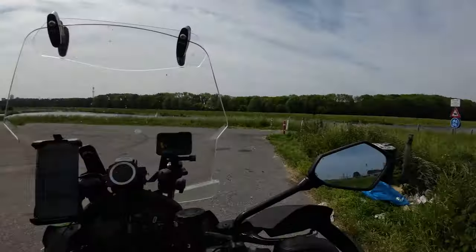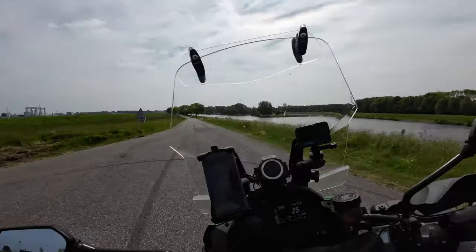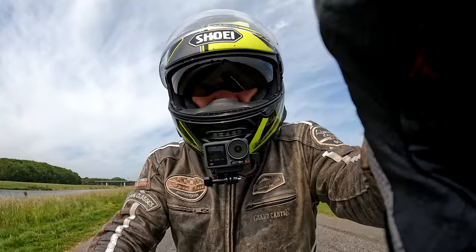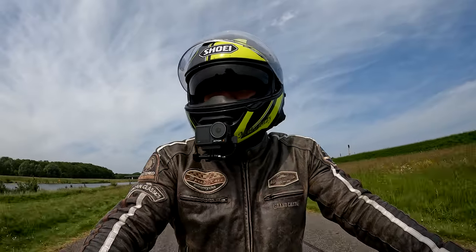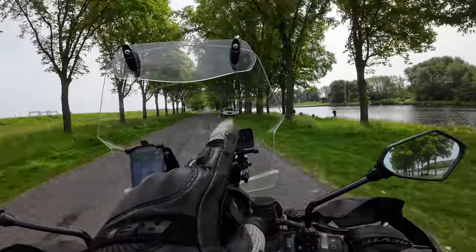That was the Hartelkiering or Hartel barrier, and now we are going to the next destination, which is a small town of Rozenburg, where is the next barrier. See you there.